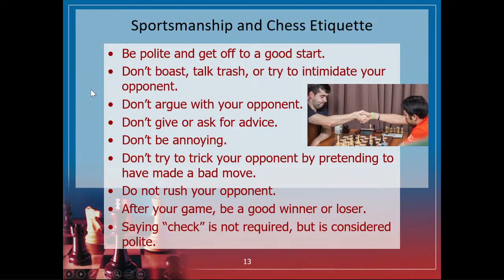So let's talk about our sportsmanship. Be polite and get off to a good start. Don't boast, trash talk, or try to intimidate your opponent. Don't argue with your opponent. Don't give or ask for advice. Don't be annoying. I know. Don't try to trick your opponent into pretending to have made a bad move. Do not rush your opponent.